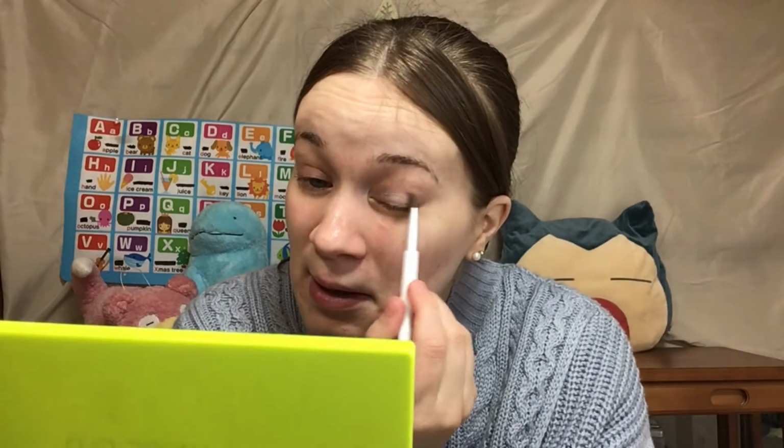So I don't remember exactly which one I'm wearing in the picture, but yeah, I would just dust it all over my eyelid. I feel like this eyeshadow is a little sheer. The one I'm wearing in the picture I think is more pigmented, but whatever, something like that.